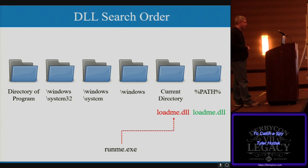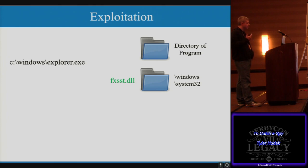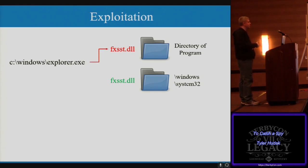There is a very well-known example of this in Explorer.exe with a DLL called fxsst.dll. I believe this is the fax DLL for Explorer. Well, Explorer lives in C:\Windows. The fxsst.dll lives in System32. So, as an attacker, remember one of the first places it looks is the directory of the program, which is C:\Windows. If I can put my malicious DLL into C:\Windows, then Explorer is going to load that before it loads the legitimate one, and now I have access into Explorer. Now, obviously, with something like this, I need admin privileges to write into C:\Windows. However, there are lots of different instances where normal user programs are subject to this vulnerability.